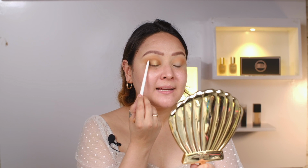And take my ring finger and just apply the shimmer right in the middle. Now you can see there's a really nice transition of the shimmer itself, with the shimmer slightly fading on the sides and just a lot of shimmer right in the middle. Alright, so if you want a little subtle day glam, you can leave it at this.